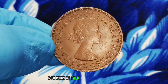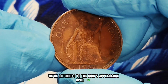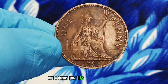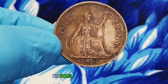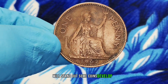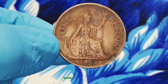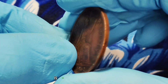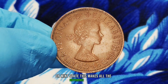Now, when we talk about color condition, we're referring to the coin's appearance. Over time, most copper pennies tarnish or develop patina, but a penny that has been well preserved or restored to show off its original luster will stand out. Some coins develop a reddish or brownish hue, and if this is uniform and bright, collectors will pay a premium. A coin in top-notch color condition is often described as uncirculated or mint state. This makes all the difference in value.